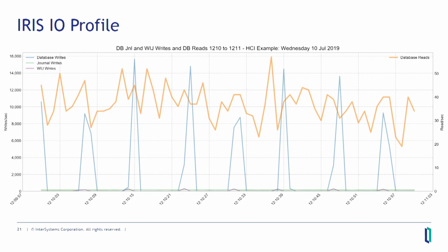So I'm going to talk a little bit about the performance stuff, and it's just a couple of slides. This is a chart of a system, and the orange line at the top is on the axis over on the right-hand side. This is database reads. This is a system running a synthetic benchmark. It's from a customer; they sent me some data, so I thought it'd be interesting to look at here.